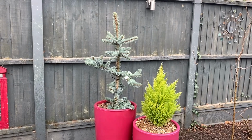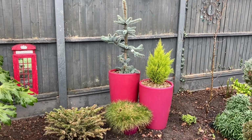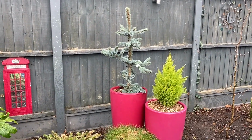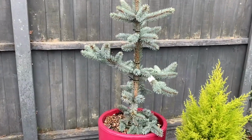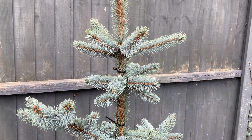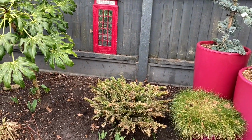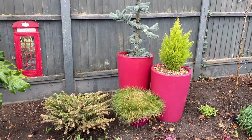Now these 4 new ones which I've bought, some people were concerned that they are going to get large, but where I've put them, I'm happy for them to get large. So this one is called a Picea pungens 'Hoopsii', and I just absolutely love it. It's just beautiful. And although all my new ones are blue, apart from this one, they don't all look particularly blue at the moment, but I believe that's because when the sun comes out, they will shine.